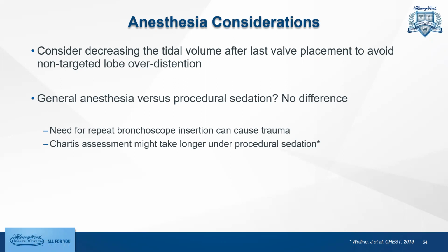General anesthesia versus procedural sedation. Actually, the studies were done on both, so there's nothing that's recommended in comparison to the other. It all depends on whatever your institution wants to do.